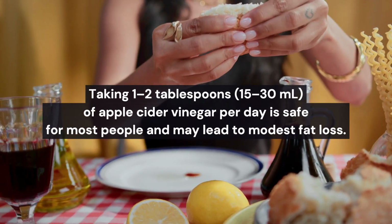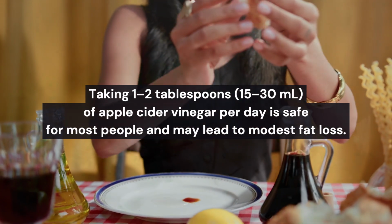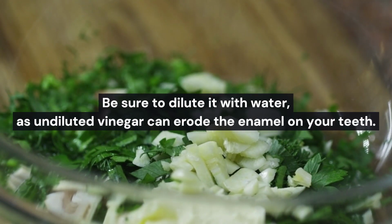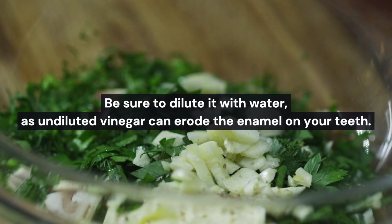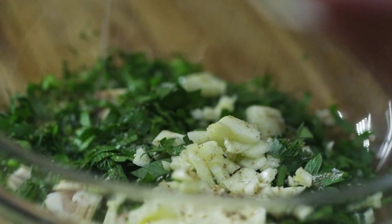Taking 1 to 2 tablespoons, 15 to 30 milliliters, of apple cider vinegar per day is safe for most people and may lead to modest fat loss. However, be sure to dilute it with water, as undiluted vinegar can erode the enamel on your teeth. Apple cider vinegar may help you to lose some weight. Animal studies suggest it may help to reduce belly fat.